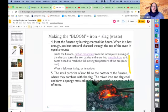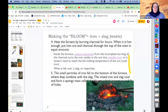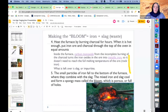You just saw it in the video, making the bloom, which is made up of iron plus slag, which is the waste. And then how it's done, again, it describes it here. Inside the furnace, carbon monoxide from incomplete burning turns the iron oxides into metallic iron, so it doesn't need to reach the full melting temperature of the ore. What's left over are these impurities. They fall to the bottom. The bloom falls to the bottom of the furnace and forms a spongy mass, which is porous and full of holes and is not yet pure iron.